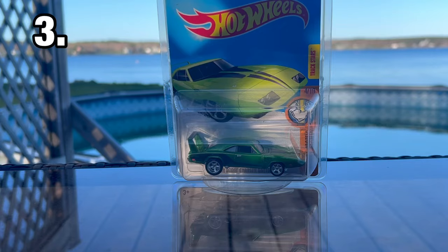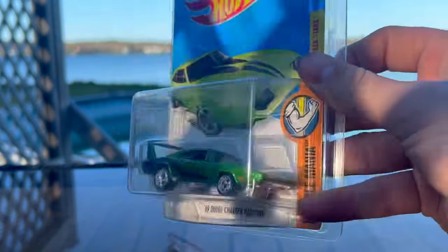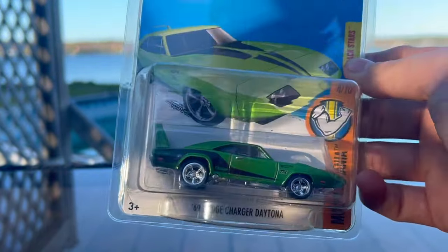So at number 3, this one's kind of odd to have it number 3. You'd think this one would be at number 2. I think everybody knows what number 1's going to be for me, if you've been on the channel long enough. But at number 3, this is the Dodge Daytona from the 2016 G case.